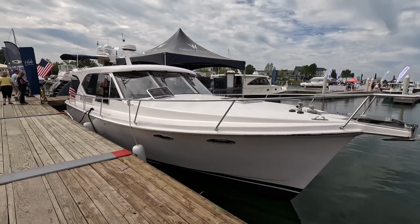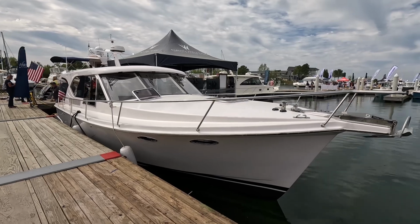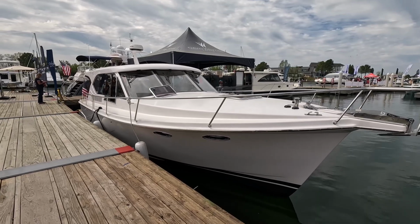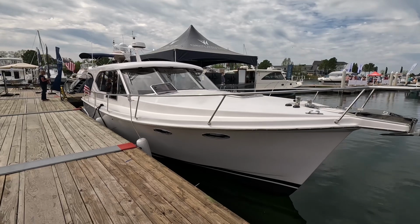My name is Gary, and today we are looking at the Hylas M47. This is a new offering in their Down East style lineup, and this vessel offers a lot of space for entertaining, large one-piece panoramic windows in the salon, and a very functional layout with handcrafted interior touches.